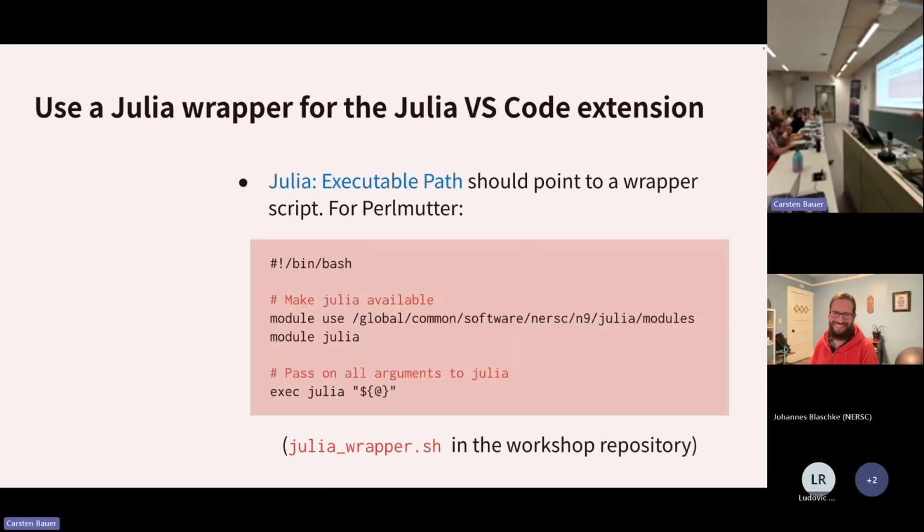The other thing is, once you are on VS Code, you've set up Julia, you use your system module, and you have put the depot on Scratch. Now you want to use the VS Code extension, the Julia extension that you use on your laptop as well. You can install it easily, and we'll do this in a second. However, it doesn't know about this module story that I shared with you on the last slide. So you have to teach the VS Code extension to first load the module and then run Julia. Otherwise, the Julia command is just not available. So there is a Julia wrapper in the workshop directory which does this, and you will use it in a second.